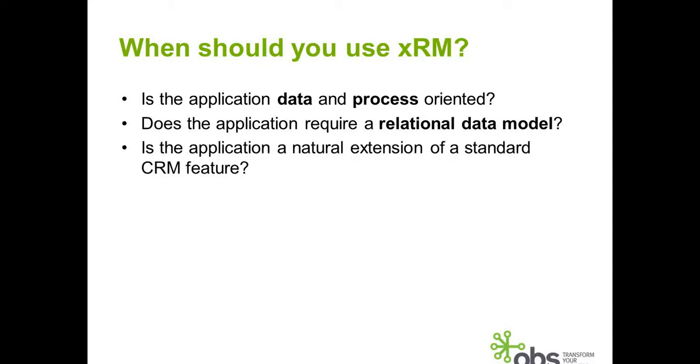Is the application a natural extension of a standard CRM feature? So is it related to management of your customers? Is it another way of managing cases like claims or complaints? Those sorts of things.